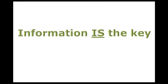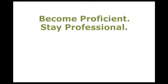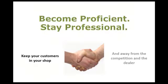With all these changes and complexity in the market, information is the key to becoming proficient and remaining professional. In the end, you must keep your customers in your shop and away from the competition and the dealer.